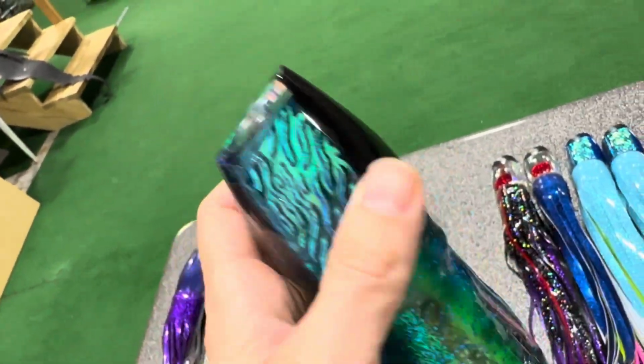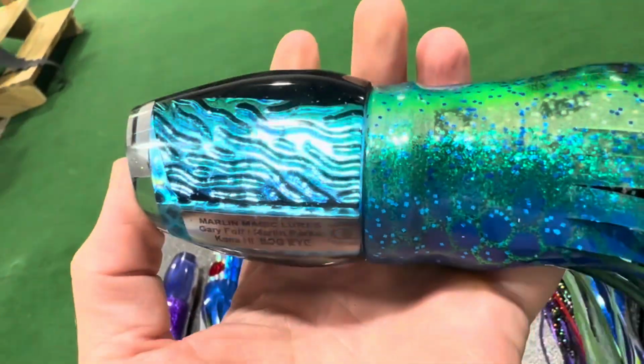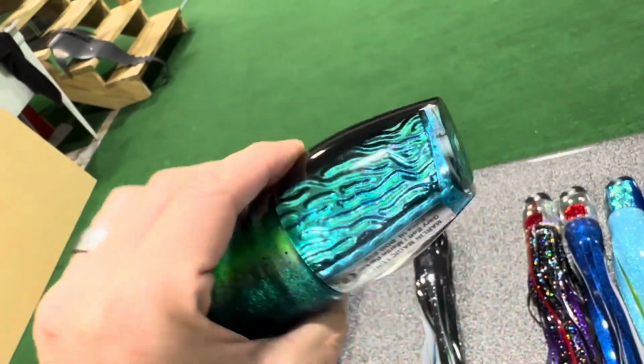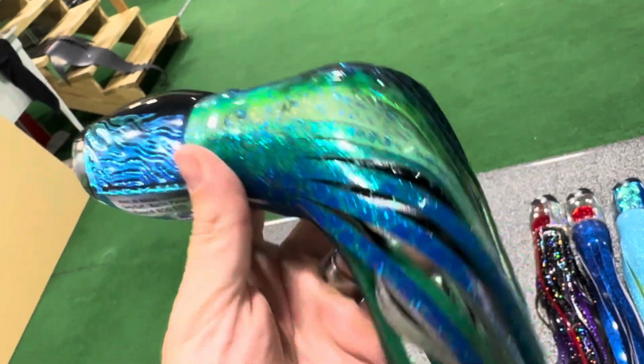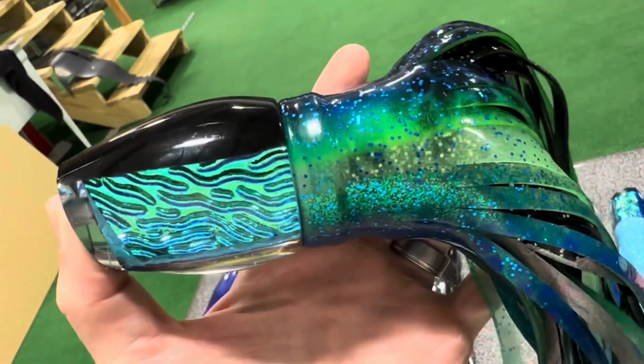Of course, we've done the black beauty style, which they call the black magic, with the Dichro, so it has more of a black insert. But here we have a black back to this one. We skirted this one in our electric blue over black combination that matches that Dichro really well.